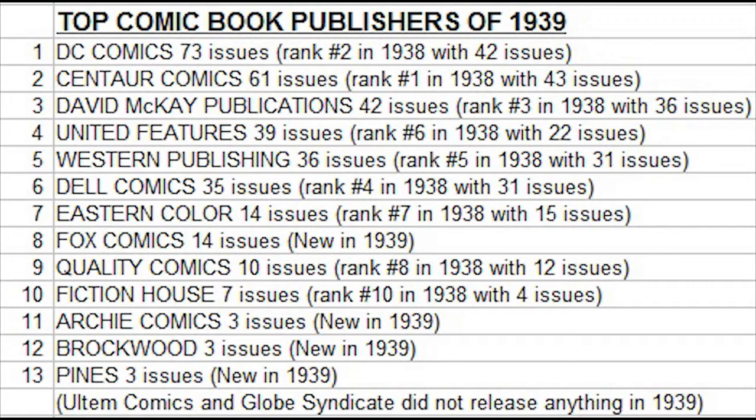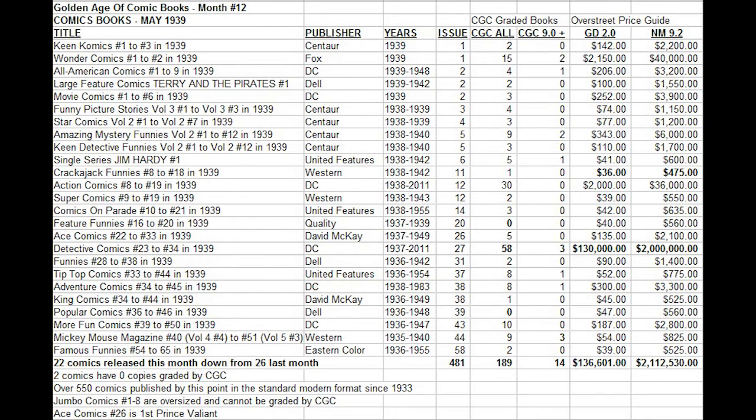And other publishers are starting to jump on. This is the second month in a row we've had a new comic book publisher. So let's look at some of the facts, values, and rarity of the books on the stands for the date of May 1939. This is month number 12, tying in with Action Comics number 12 and the 12th appearance of Superman. There were two number one issues debuting.